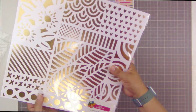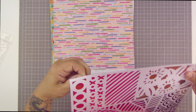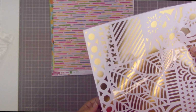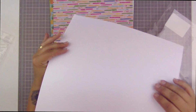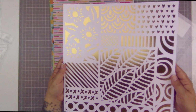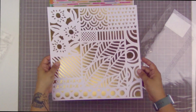Then there is a specialty paper as well. This is foil, a foil paper. I'm just going to open it up. It's called 12 by 12 foil. And it is a white cardstock with some of these beautiful patterns from the collection printed in a gold foil. It's really lovely. Love it.